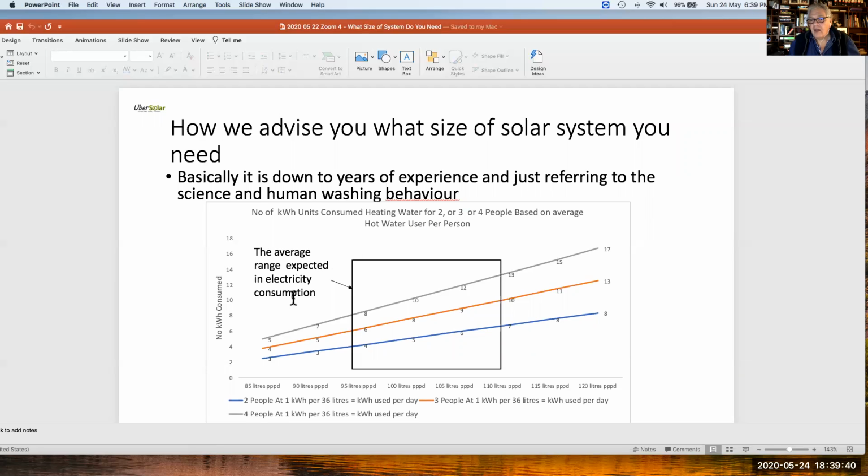And if you look at the graph, we have an average range of expected electricity consumption. We know that the typical amount of consumption is between 85 and 125 liters of hot water per person per day. That's 40 degrees Celsius temperature, not geyser temperature. We know that in various gyms, they will use far more hot water than in other types of gyms. We know that in the mines, they may stand under the hot water tap for half an hour and use 250 liters. So at home, it's a question of actually looking at what you need.